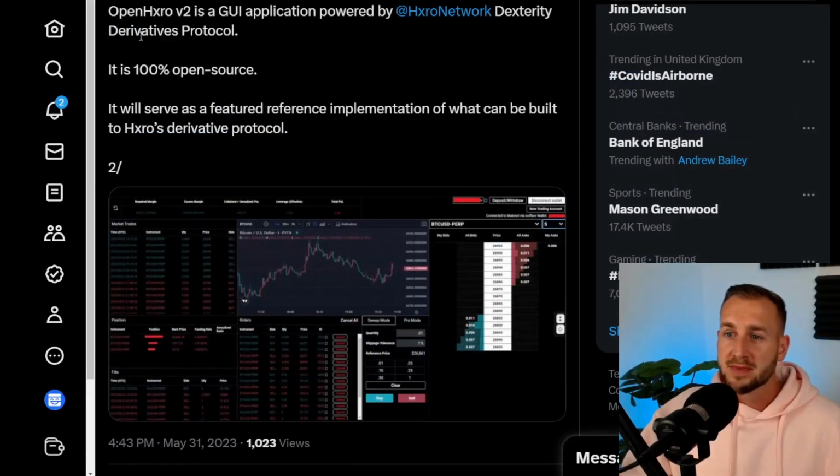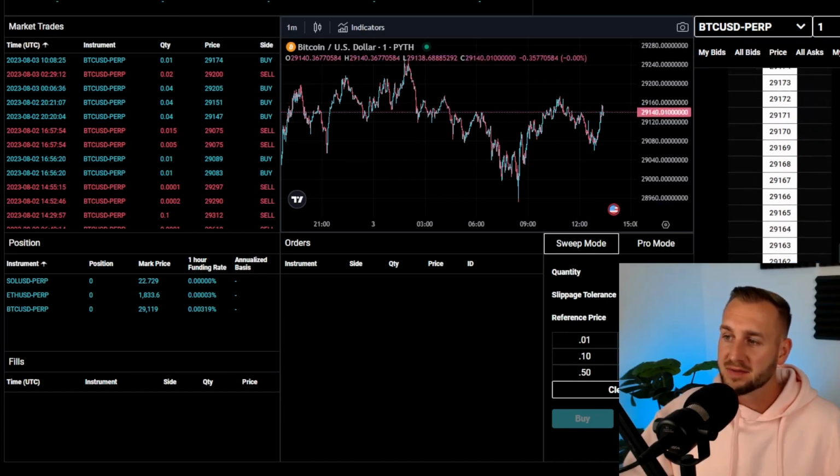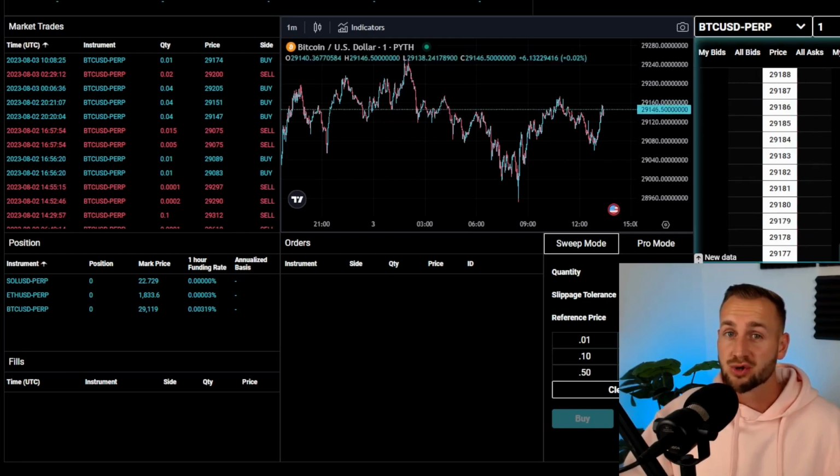Now, just to show you something built on top of Dexterity is OpenHero, so built using the Dexterity back end. This is a reference implementation, as they say, of what can be built on HXRO's derivative protocol. You can see the actual UI here, and on the right-hand side, it has market ladders. These are kind of the preferred UI in a traditional trading world. So what this shows you is these former TradFi guys know exactly what products need to be produced for traditional finance to actually come into our ecosystem.